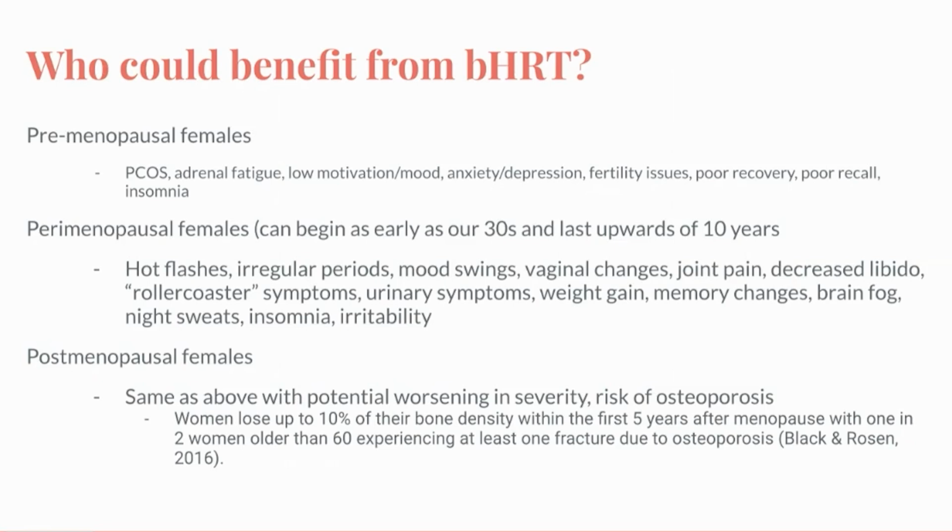joint pain, decreased libido, which, and I say this a lot in my consults, for females, our libido is linked to a million things. So our libido is up here. And so it's emotional, it's physical, it's mental. There's so many components to it. If we're distracted by other things going on in life, our libido can be affected. So this doesn't help when, on top of that, we have this fluctuation and roller coaster of emotions and hormones at the base of it, right? When we're having these changes, it can be worsened by that. Urinary symptoms, weight gain, memory changes, brain fog, night sweats, insomnia, irritability.